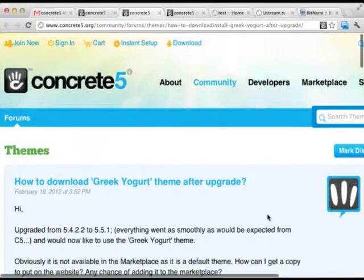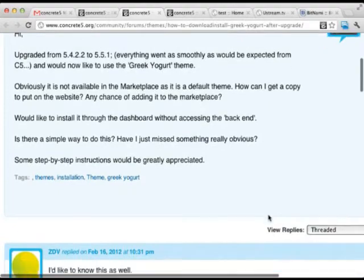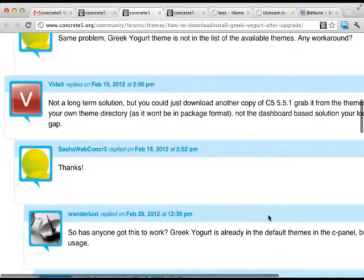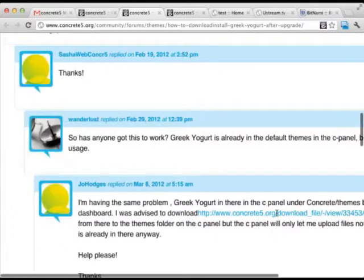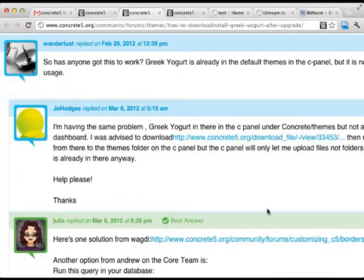Sweet. Okay, next thread. How to download Greek yogurt theme after upgrade. Okay, here's Julia coming along answering it. From this query in the database, if it handles it, come back into your dashboard theme. So, what are we looking at here, Andy? There is a bug in the upgrade where if you're upgrading from a version of concrete5 prior to 5.5.0 or 5.5.1, you won't get Greek yogurt as a theme in your site. Not for any reason other than it was an oversight.